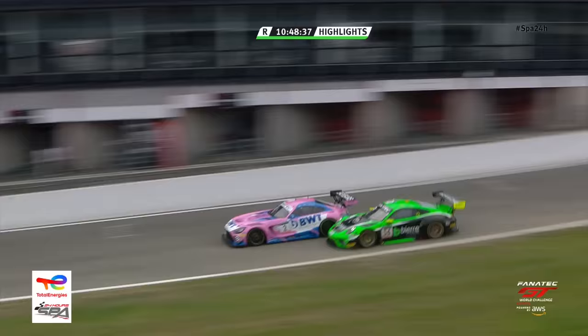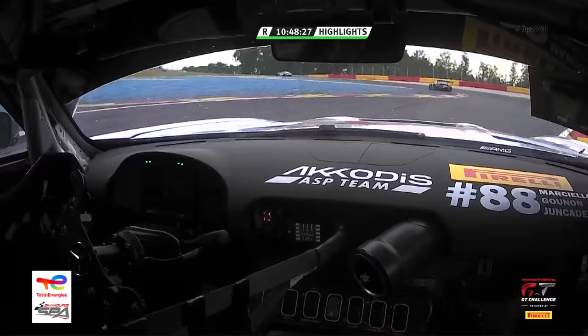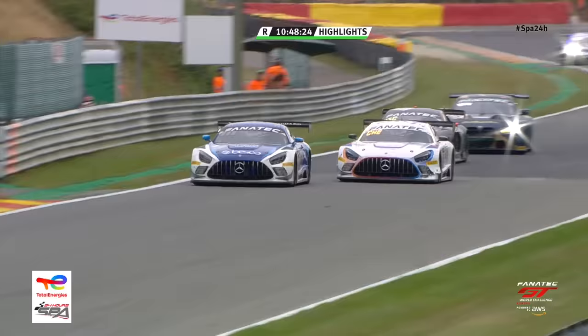Then how's this for tight? Maybe a shade too tight. Combe Ledegaard being edged wide onto the grass. Yes, onto the grass as he tried to get past Lucas Stoltz, down past the old pits. Stoltz then managed to stay clear, but giving chase and going up into second place was Raffaele Marcello, as Combe Ledegaard just lost a little bit of ground in the 54 Porsche.